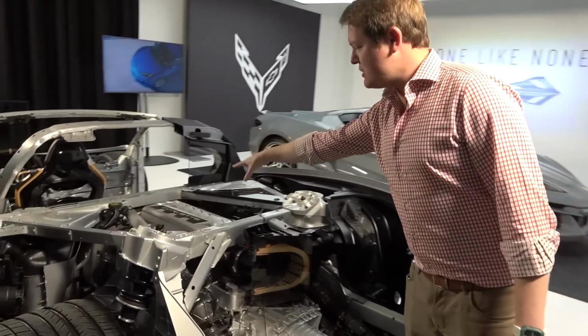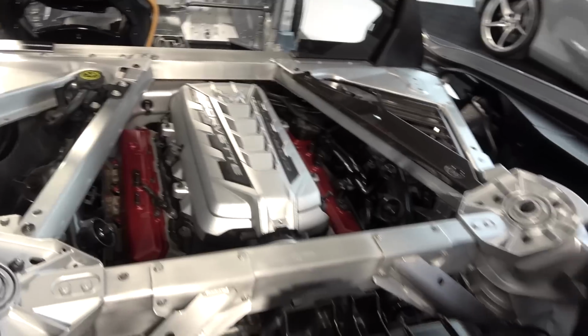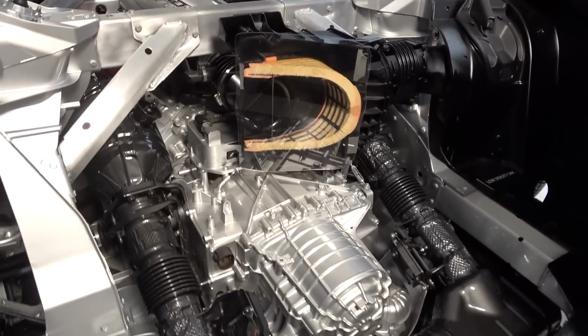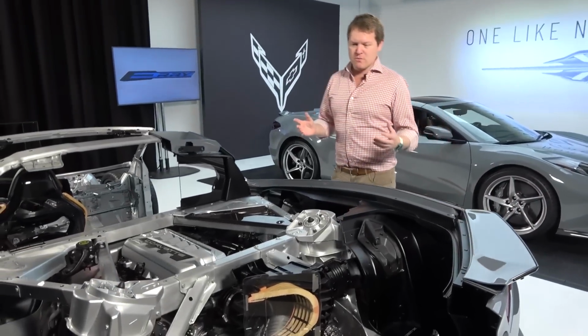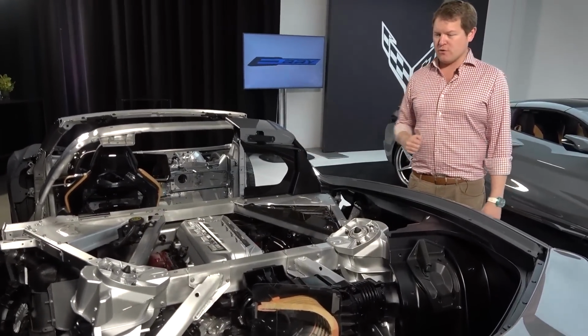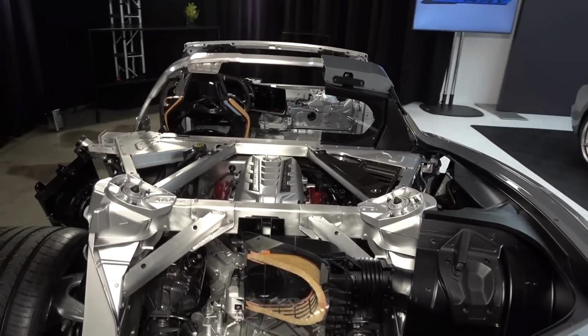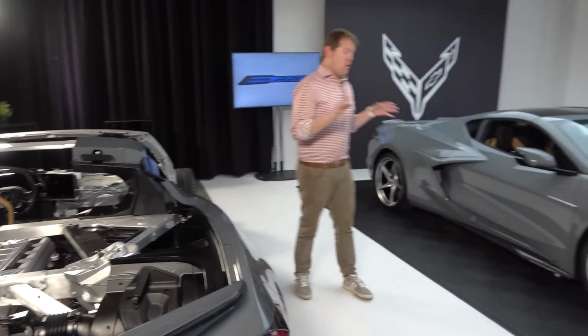But back here, the engine sits in front of the rear axle. Just behind that, we have the 8-speed DCT that was introduced for the car, effectively the combustion engine power plant from the C8 Stingray as it originally arrived, with 495 horsepower, with 470 pounds-foot of torque, and an amazing setup, as I can tell you from my own driving experience with this.